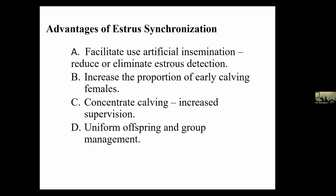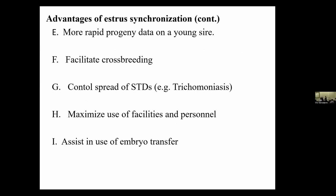One thing is you can facilitate the use of AI to reduce or eliminate estrus detection, and increase the proportion of early calving females, which Mario talked about. Concentrate your calving season, with uniform offspring and group management, talking about early weaning and marketing calves, everything that goes into that. More rapid progeny on young sires, being able to inject young genetics into your herd quite rapidly before you would have access to those bulls. Facilitate crossbreeding. You can make terminal crosses. You can make all kinds of different crosses where you can have a very small operation and do different things.